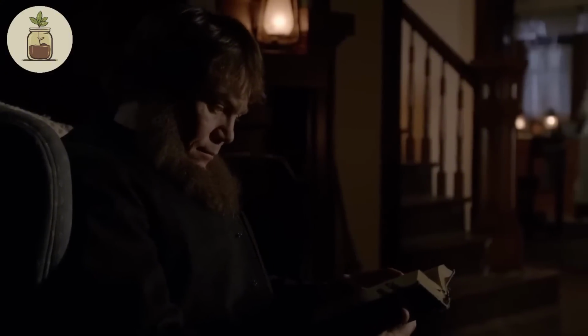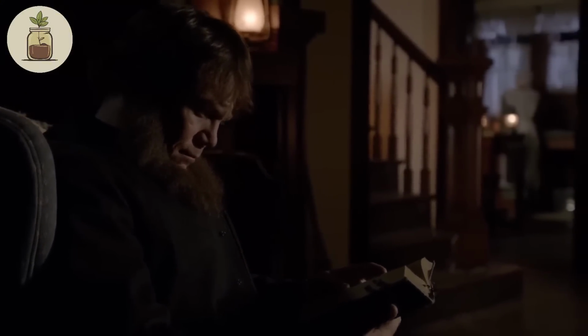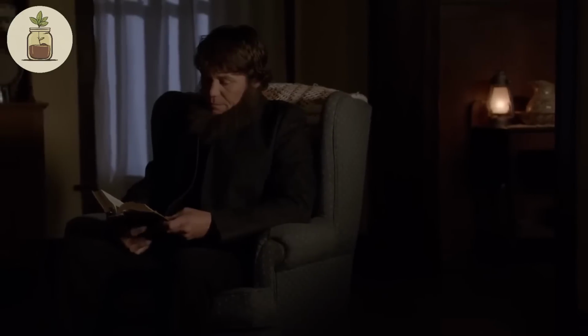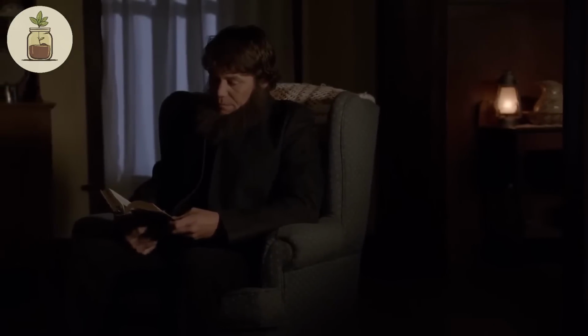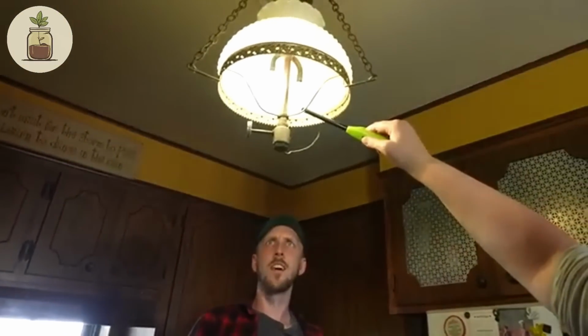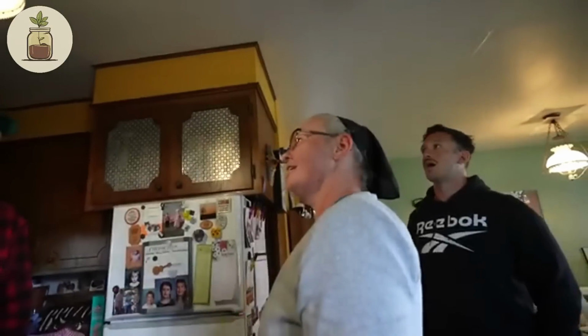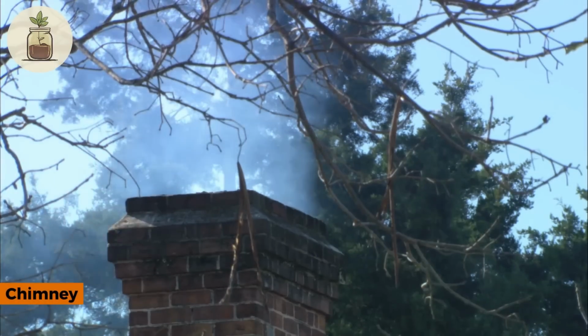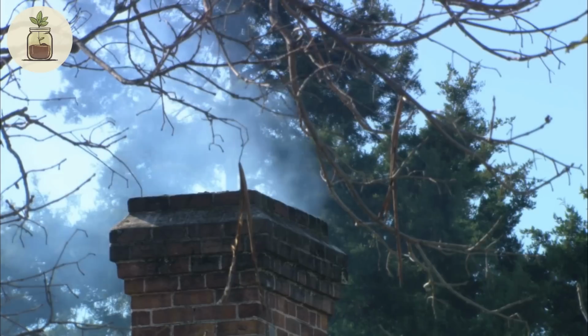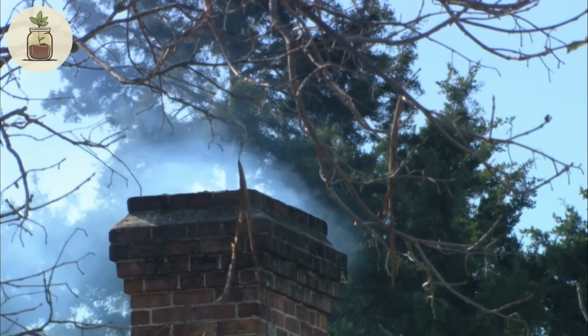The Amish heat their entire homes for less than $50 a year, while most of us spend more than that on scented candles trying to make our living rooms smell like autumn harvest. Their secret isn't fancy technology, it's actually the opposite. Their tried and true methods center around something most of us take for granted: the humble chimney. For the Amish, a well-maintained chimney is the backbone of their entire home heating system.